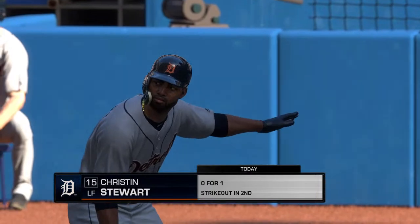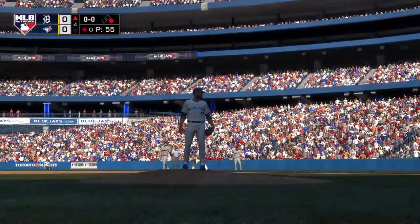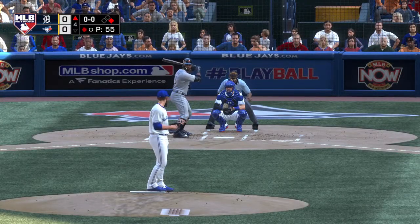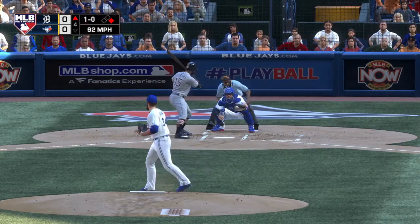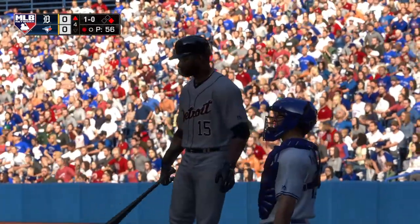Next for the Tigers, Kristen Stewart. He'll look to bounce back after striking out his last time up. Yeah, he's got to put that one behind him, especially with runners in scoring position. Those punch outs will stick with you a little longer. Here comes the first pitch. Just off the outside that time, laid off for a ball.